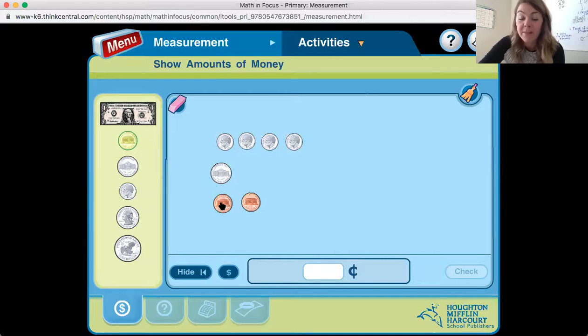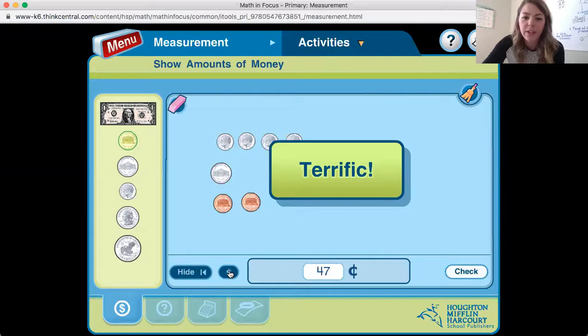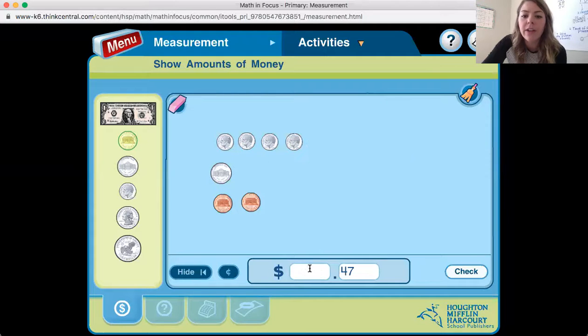I'm gonna start with 10 in my head because I have a dime. 10, 20, 30, 40. Then I'm gonna add 5, 45. Then I'm gonna count on by 1, 46, 47. Okay, let's check it. I just changed this down here to cents so it doesn't show the dollar part anymore. Let's check. Wonderful. If I switched it to a dollar sign over here, you would have $0. We don't have any dollars. We only have 47 cents. We're close to half of a dollar, because remember that a dollar is 100 cents.